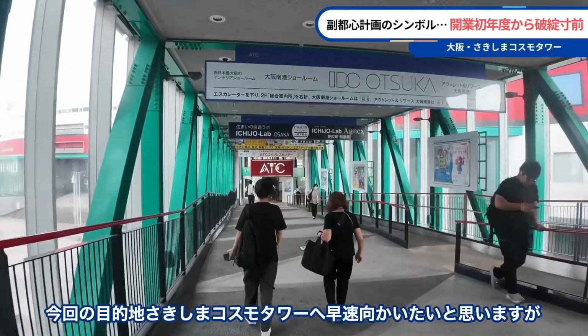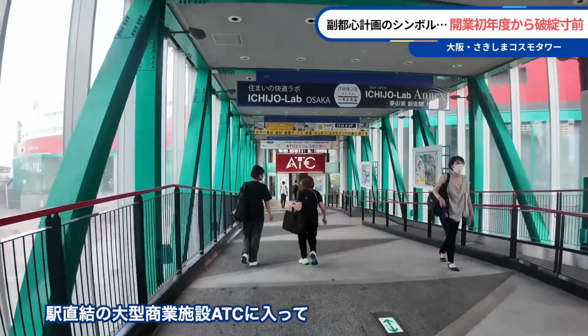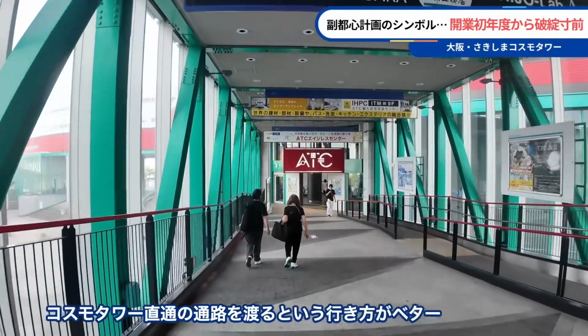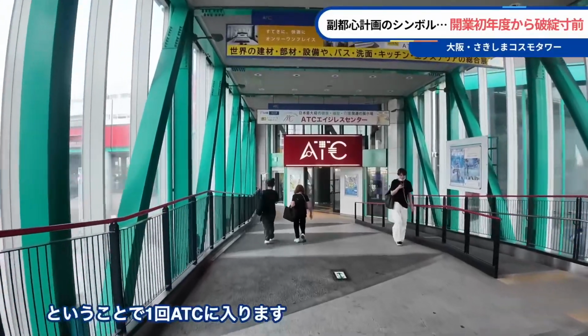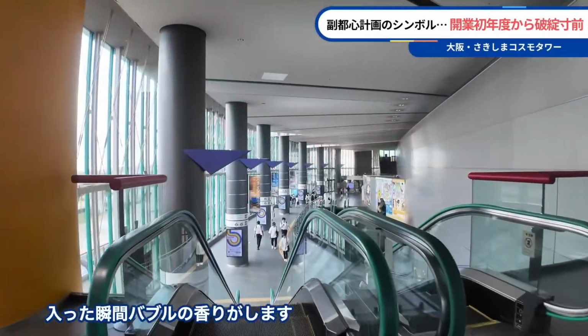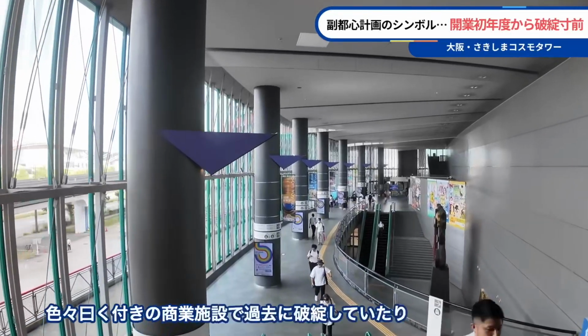I want to head quickly to our destination, Sakishima Cosmo Tower, but it's better to go through the large commercial facility ATC, which is directly connected to the tower. So, we'll go into the ATC first. The moment you enter, you can smell the bubbles. This ATC has various commercial facilities that are worth visiting.